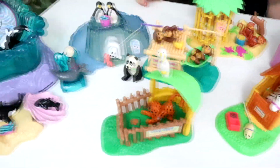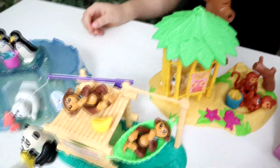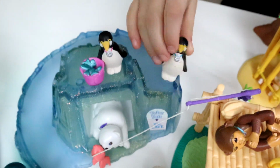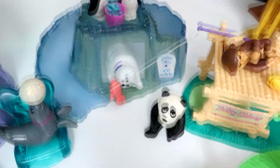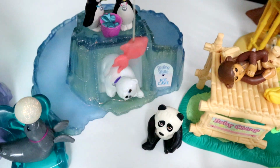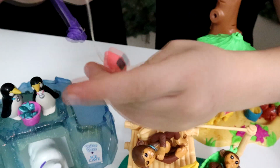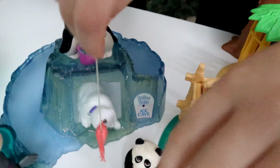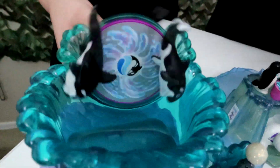And then we have a whole zoo and SeaWorld area. This is really fun. So what do you notice over here, Lace? This is my favorite part because they have penguins. The penguin can hop off and fly down. Yeah, the penguins slide down. Show us our polar bear. Oh yeah. So you hold it down, and then there's a little magnet side. That's right. And the polar bear grabs it and he eats his fish. Yeah. Isn't that fun? And the whales swim. They do. These whales can spin around, which is neat.